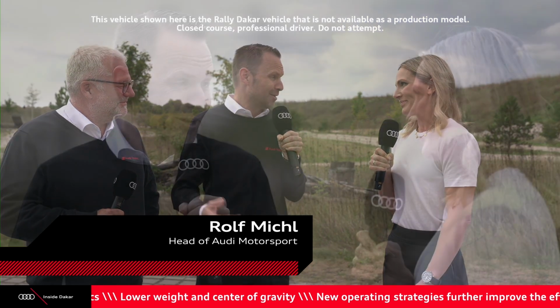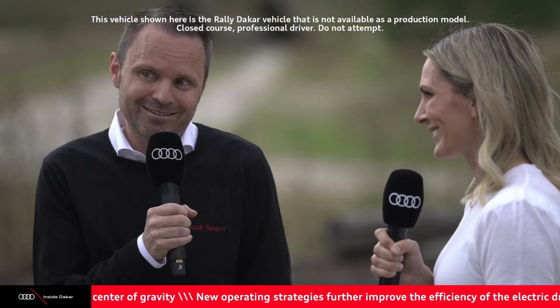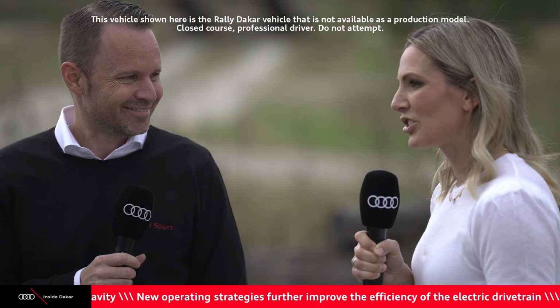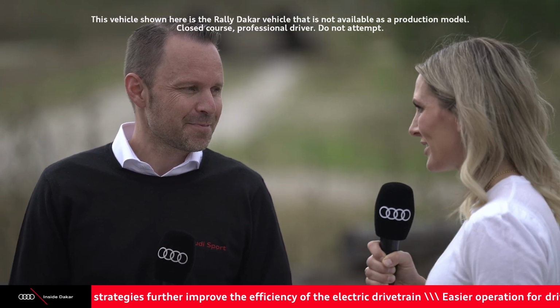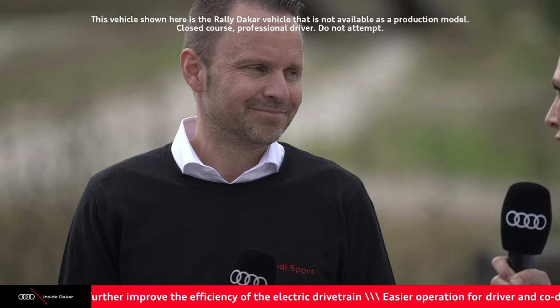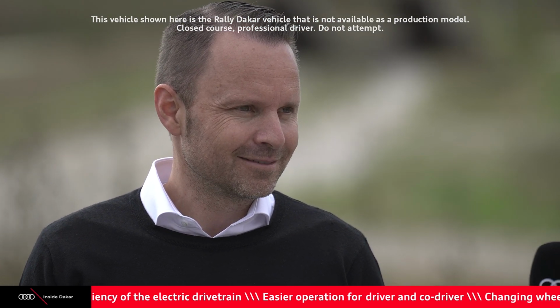In my former function, of course, I had the contact to the motorsport guys, but I think one couldn't start better than having this huge event and, of course, seeing a really, really nice car. It's so clear that there's just a huge amount of passion that goes into making this project. It was done in record time to get ready for the first Dakar. What is your background? What is your motorsport passion?